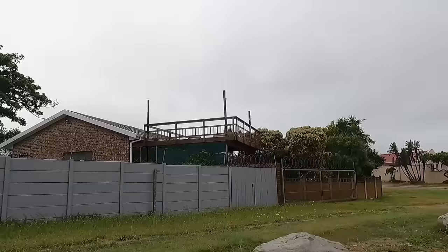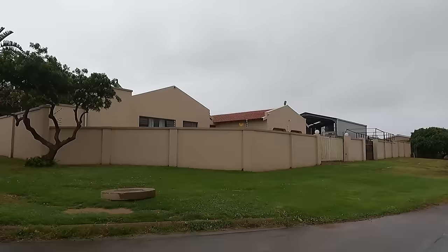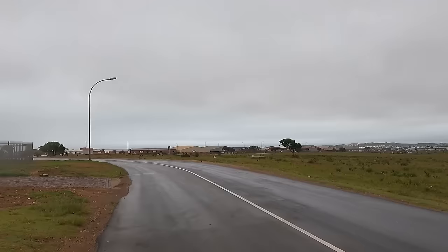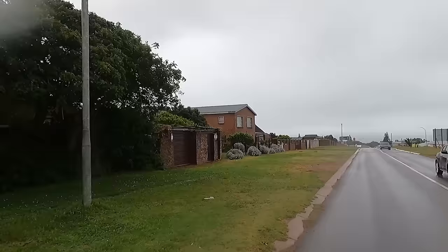You can see now the houses are bigger, nicer, and the communities are different. Well-maintained yards, bigger places, money all over the place. You can see an aerial view of the township on your right. That's Sea Place. And obviously this is the industrial part of Jeffreys Bay. There's somewhere I can stop just down here to get more of an aerial view of everything and also the water in front of us.